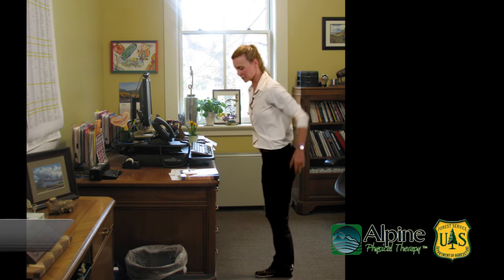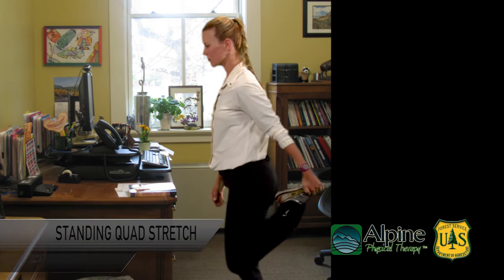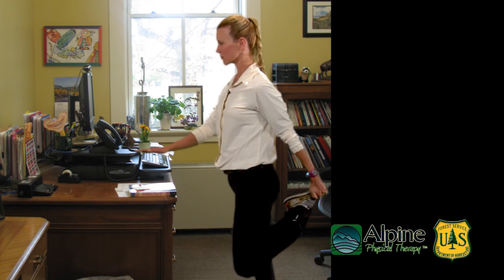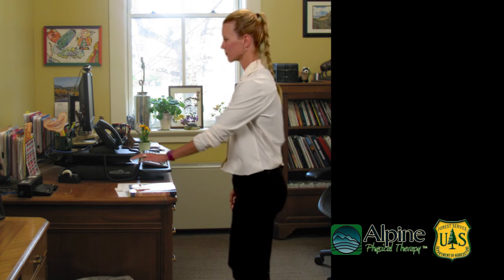The final stretch will be for your quads. Again, standing on one leg, you're going to reach for your lower ankle or your toe, pulling your heel up towards your sit bones to feel a stretch along the front of your thigh. If you need help with balance, you can place the opposite hand on your desk. Lower that foot, then switch and repeat on the other side.